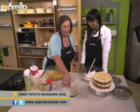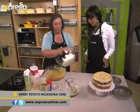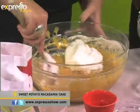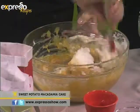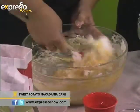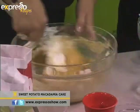Wonderful. And sorry, before we do that, we add our egg whites. Now, when you add your egg whites, just do it in 3 stages, so that you keep the air in the cake and it keeps it aerated. If you put it all in together, you just knock the air out completely, which you don't want to do at all.